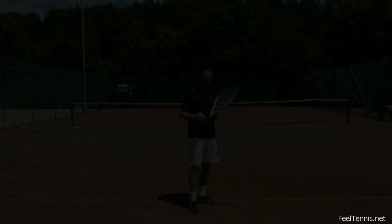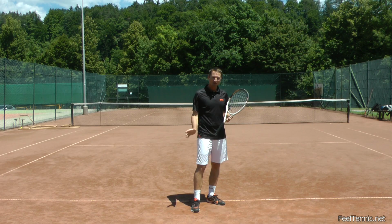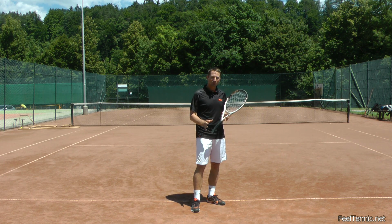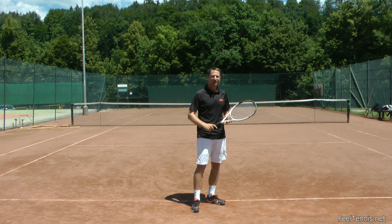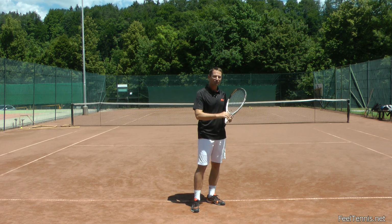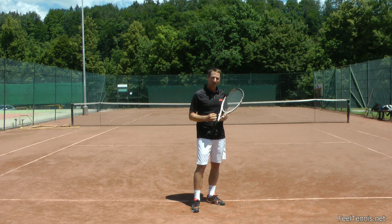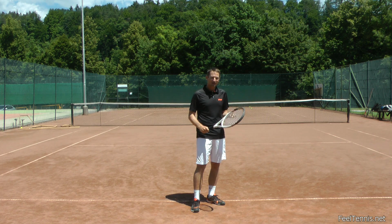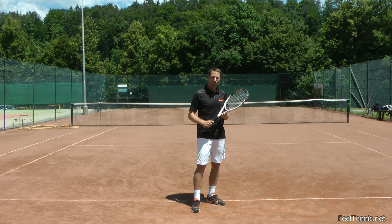You might think that it's your technique that puts the ball in, but improving your technique simply makes it much more efficient. So you will hit with much less effort, and yes, proper technique gives you more ball control, so it's easier to control the ball. But that doesn't mean that the racket is going to control the ball by itself just for you. You will have to tell your racket what you want to do with the ball. And you do that by imagining, by having a very clear intention what you want to do with the ball.